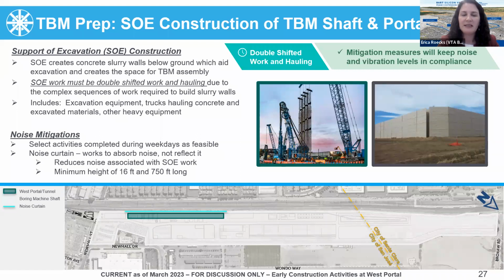To reduce noise from these activities, the noise curtain will be installed. There's an example of one there shown on the right. This work will be double shifted and requires double shifted hauling to accommodate the concrete pours in the complex sequence of work required to build this shaft.